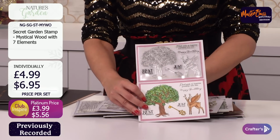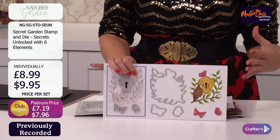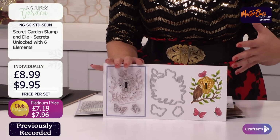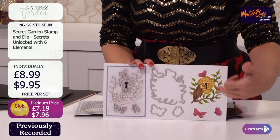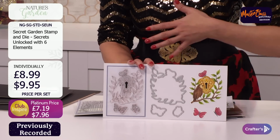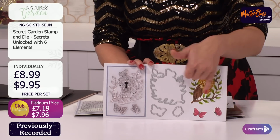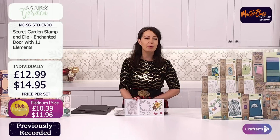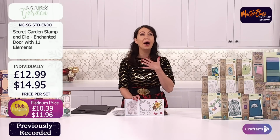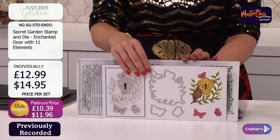Let's do Secrets Unlocked for you now. This would be lovely for a 21st birthday. You obviously get the key for your 21st traditionally. Also though, I love that you've got these butterfly details. It could be kind of even quite romantic. Think about Valentine's Day, sort of the key to your heart, without maybe being too OTT. You know, you have those people who are dead mushy and like, oh, hearts, I love them. That's me. Not everyone is like that, so that's a little bit more subtle.